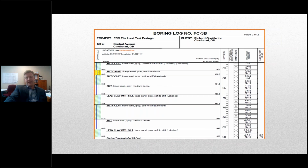This is a continuation of that boring from 45 down to 90 feet. You can see one more little sand layer there, and then the rest is clays and silts layered within each other.